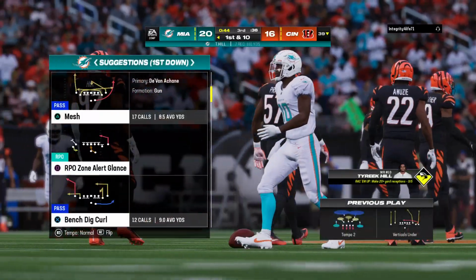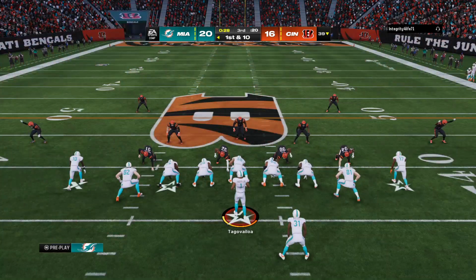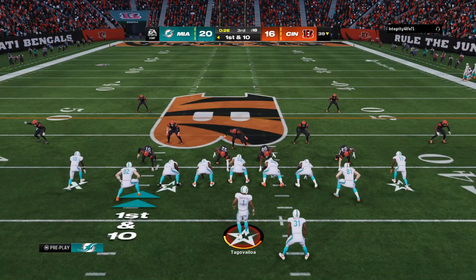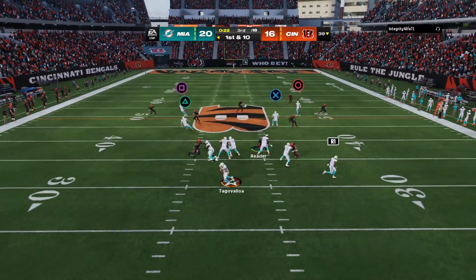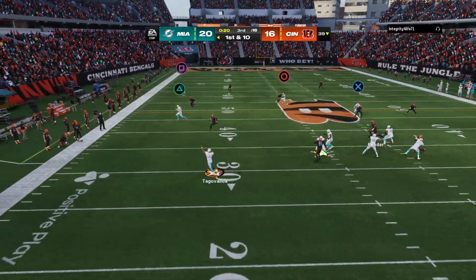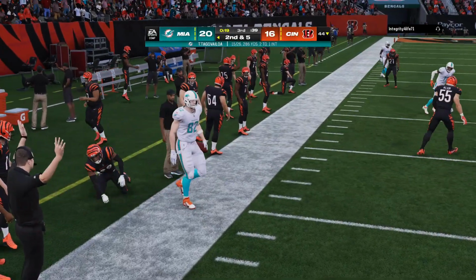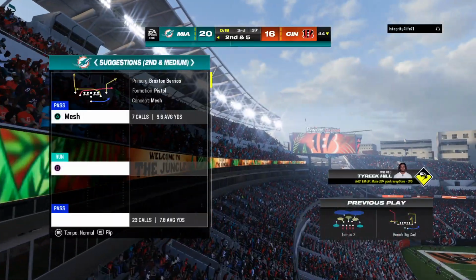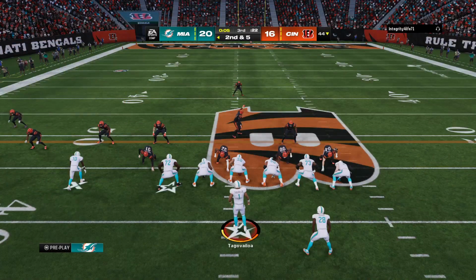Tua to Tyreek for the Miami first. Whenever we talk about moving the sticks and controlling the football, there's a great example right there. Those are the third downs you need to convert to win football games. We're in the third quarter of this one, and this is a tight one. In order to maintain pace, keep the ball away from the other team, and put points on the board, those are the plays they need to continue to convert. Here's a 2nd and 5.